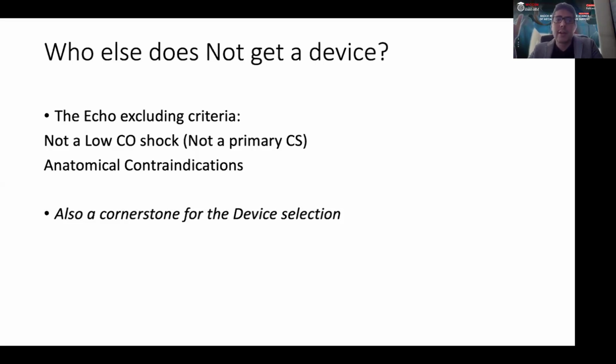And then you have to check for the anatomical contraindications, which are very well known. Severe AI and aortic dissection are contraindications for any type of mechanical circulatory support, unless you can do something about it, unless you can fix the AI, for example, surgically. If you have a mechanical aortic valve or LV thrombus, Impella might be contraindicated. TAVI and Impella, there is back and forth regarding that. So you have to check your aortic valve. You have to check for anatomical contraindications for your MCS implementation.